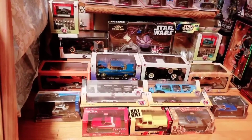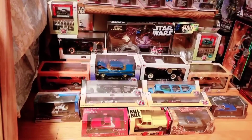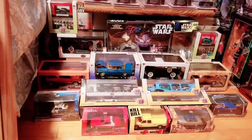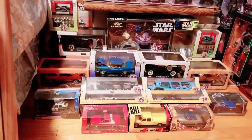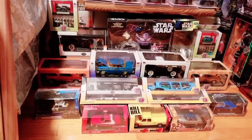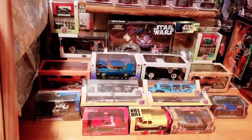Different types of cars here on display in this little montage from a couple different manufacturers, specifically M2 and Greenlight Machines. What we're going to see here are the bigger cars offered by M2, the 1 in 24 scale ones in the boxes. I think there's 5 of them in there to be exact. Then in the middle are 4 M2 auto haulers, and those are all flanked on the sides and front by 5 different cars from Greenlight Machines that are 1 in 43 scale. And then all the way in the back are a couple auto kits from M2.